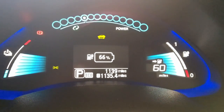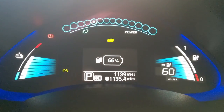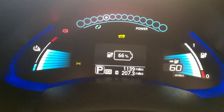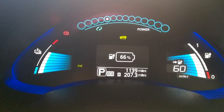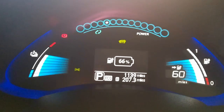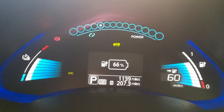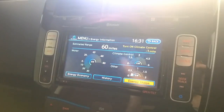Well, I've done it. I'm back home now in the garage. Just about to plug it into the home charger again, and I've got 66% left, which means I left the house. Done 207 miles for basically what would cost me 34% charge, which is roughly, I don't know, 50-60p. So let's call it £1. So for £1, I've done 207.3 miles, and that's great.